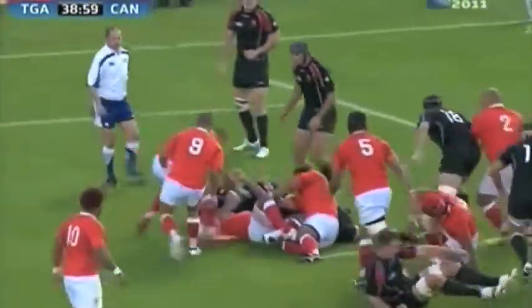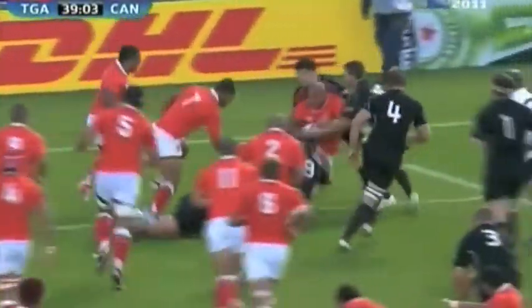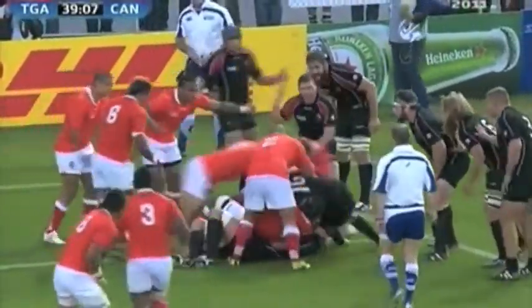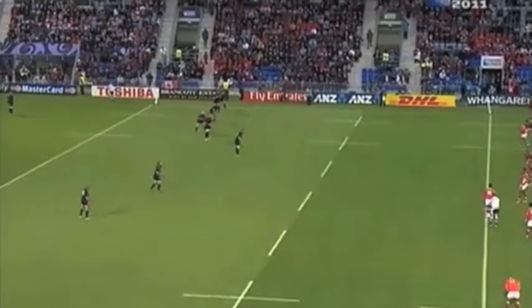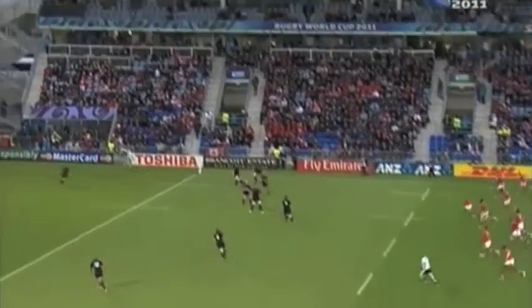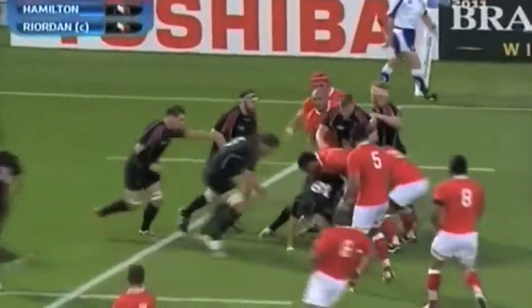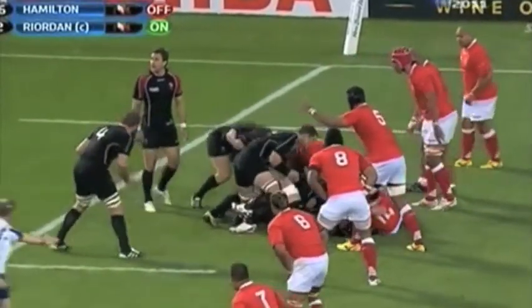This is great defense from Canada. Can they continue to hold out? Tomalolo. Canada fighting to keep this up off the ground. So Jonathan Kaplan says, let's get going. Second half here in Whangarei. Canada now will have to play into the wind with just a 3-point lead.